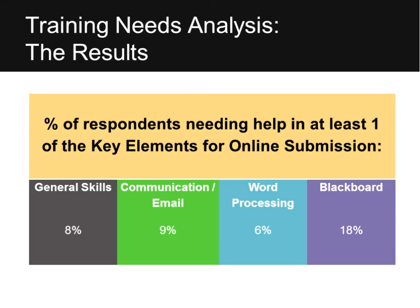Of the respondents, we had 8% say they needed help in the general skills category. And this covered things all the way from switching on your computer and accessing a website to some slightly more complex things. But this was really just about general computer skills. So 8% is actually quite high there. There's a definite need for some training.